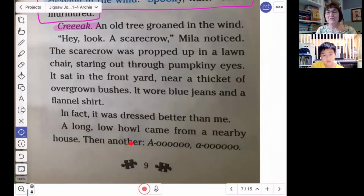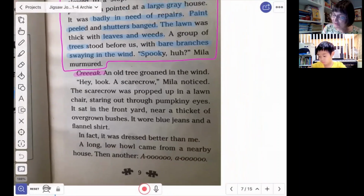You want to do the howl for us? Oh, your microphone's off. Yeah, kind of like, ah, ah. That's a little bit creepy.